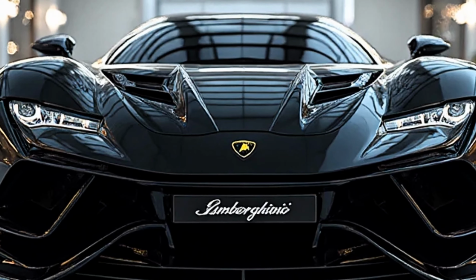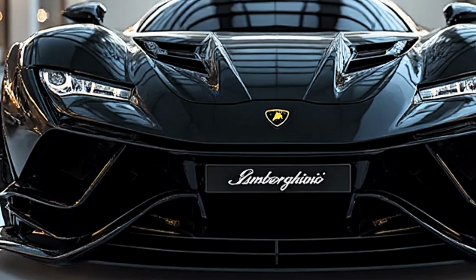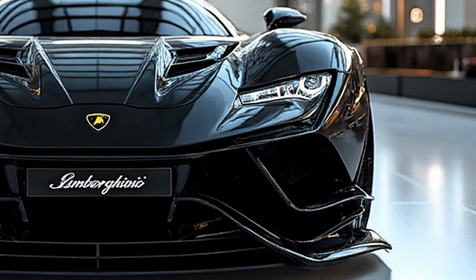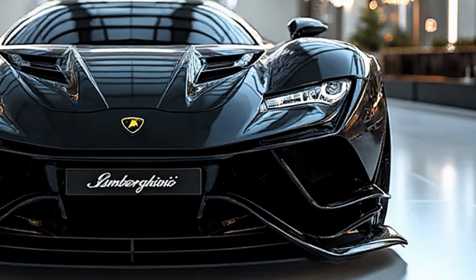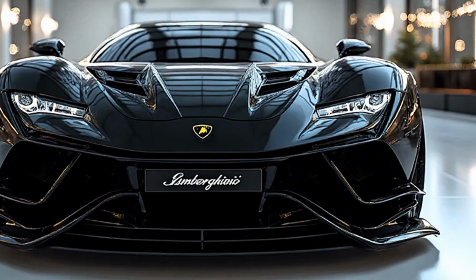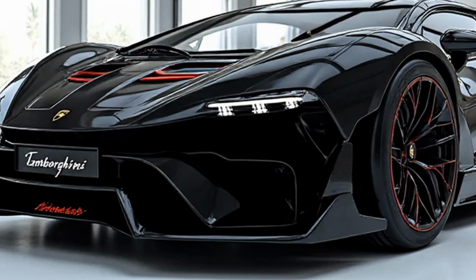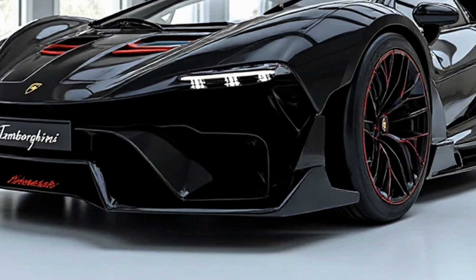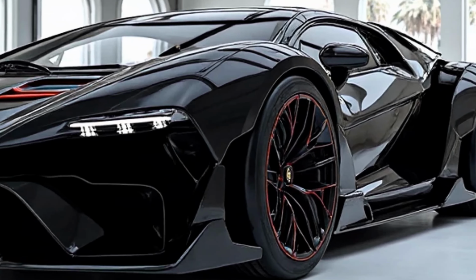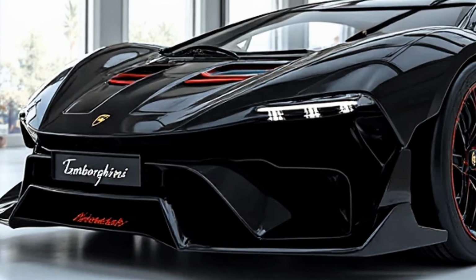Lamborghini has kept its promise of sticking with a naturally aspirated V12 too, but this time it's paired with a cutting-edge hybrid system. The 6.5-liter V12 alone produces over 850 horsepower, and when combined with 3 electric motors, total output jumps to an earth-shaking 1,050 horsepower. That means this raging bull isn't just loud and dramatic, it's also one of the quickest Lamborghinis ever built. 0 to 60, around 2.3 seconds. Top speed, well over 220 miles per hour. Numbers that make your head spin.